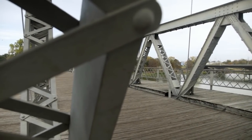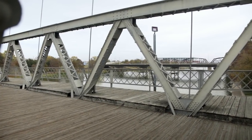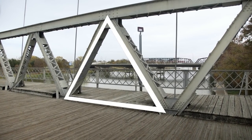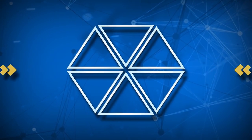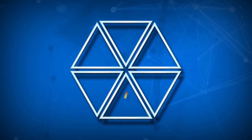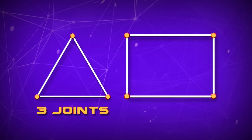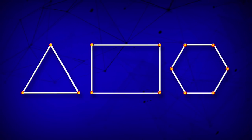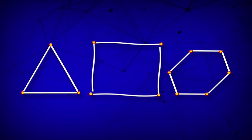The design of the truss involves triangles and beams, which can be seen on Earth in structures like bridges. Why triangles? Well, this is because of their unique geometric properties, their methods of transferring loads, and their spatial openness. Triangles are more rigid than rectangular shapes because they have fewer joints. The larger number of joints in a shape, the more prone that shape is to being impacted by shear forces.